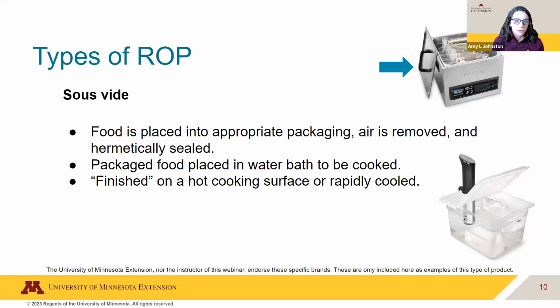It's a sous vide immersion thermal circulator cooker. So it's an all-in-one kind of device that's programmable. And there's also much larger units that can handle large production volumes, and some that even have a cooling mechanism built into them as well.